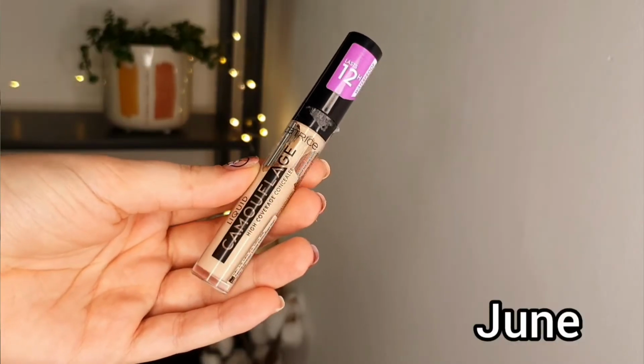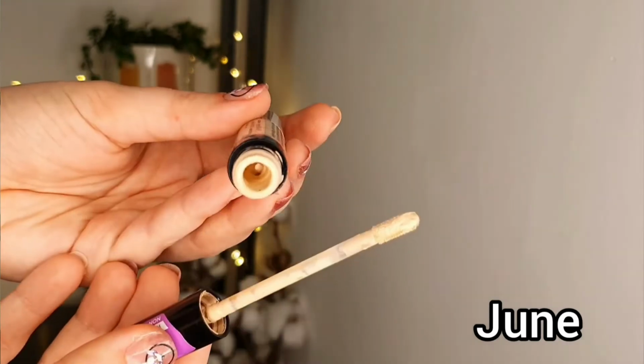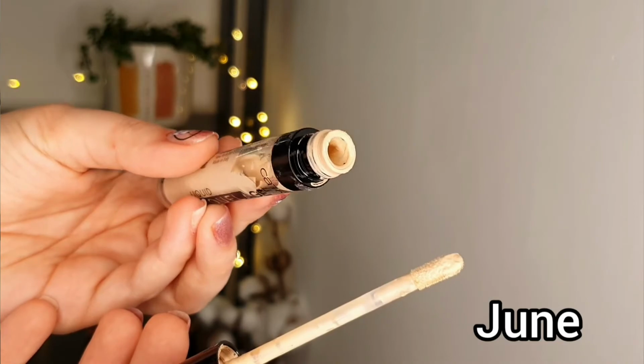This is the liquid camouflage, and I have the shade 005. This concealer is lovely. It's a bit too light for me right now, so I think I'm gonna mix it with the other Catrice concealer. I'm gonna put a video with this concealer as well. I think I am kind of right here, so about halfway done. This will not take very long.